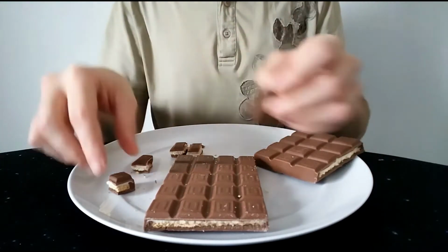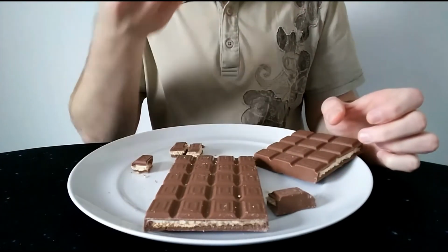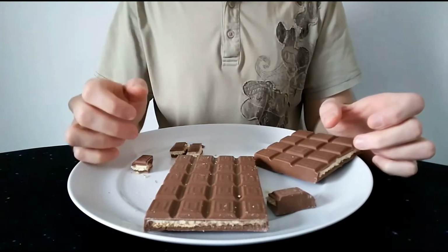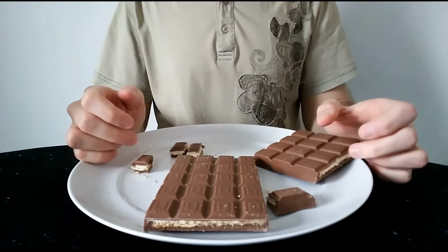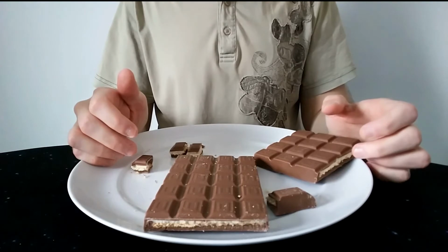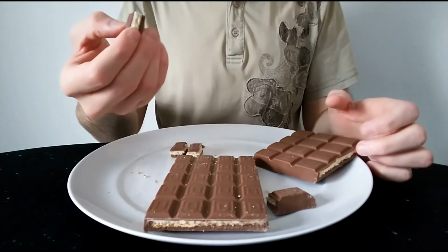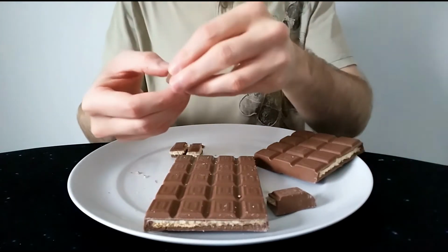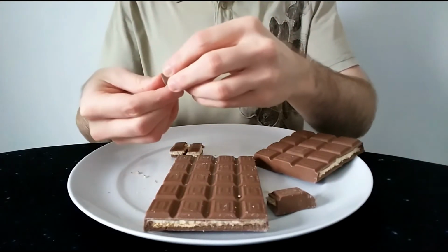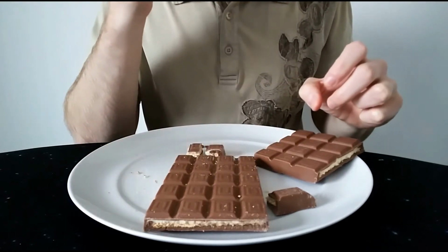Just trying to see if I can detect the other bits really, the creams, the milk cream and the cocoa cream. Do they add a subtle taste, I guess? It's hard to differentiate between that and the chocolate really. Trying to see.